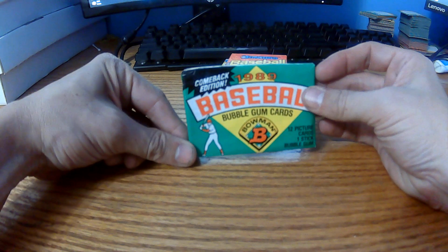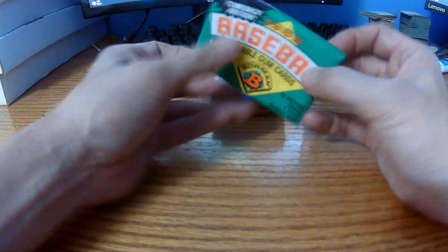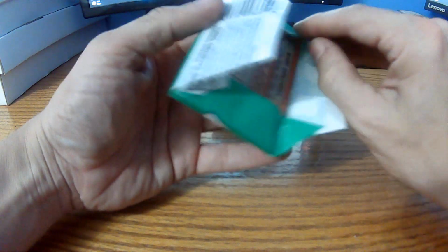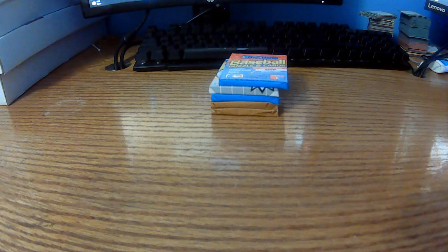So now we go to 1989 for the next couple packs here. We have 1989 Bowman. A lot of good rookies in here. Smoltz, Biggio, Randy Johnson. Mainly the Ken Griffey Jr. rookie is the one that everybody wants. A lot of good rookies in this set.